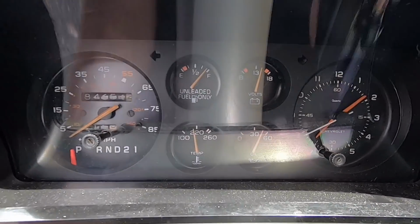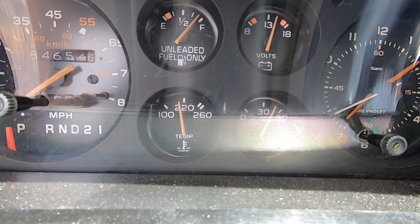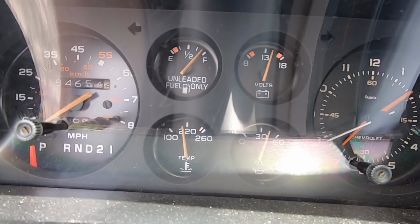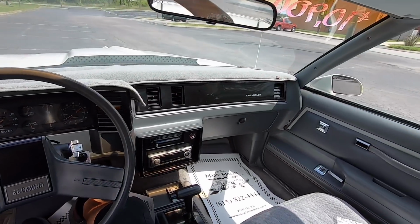Rolling around this parking lot for a while. There's all your gauges. You can check everything again. Engine temp's about 200. Been rolling around the parking lot, I don't know, 20 minutes or so. Just getting some passing shots.